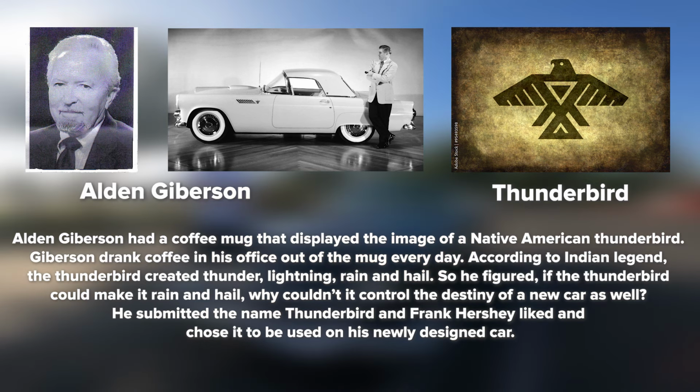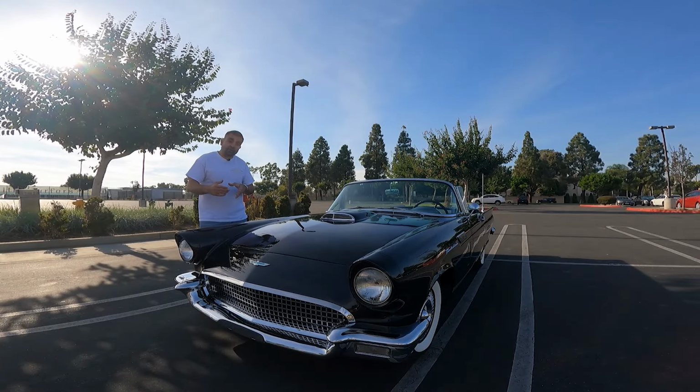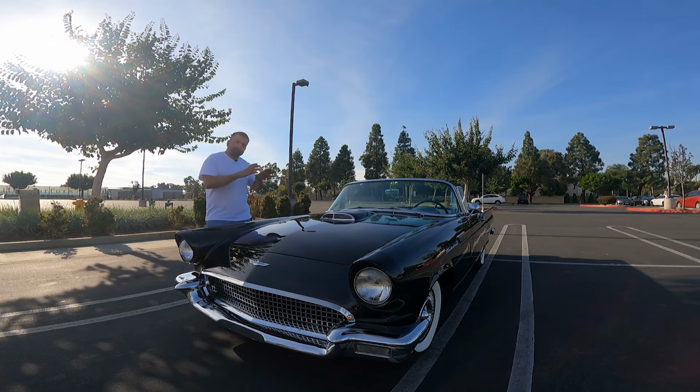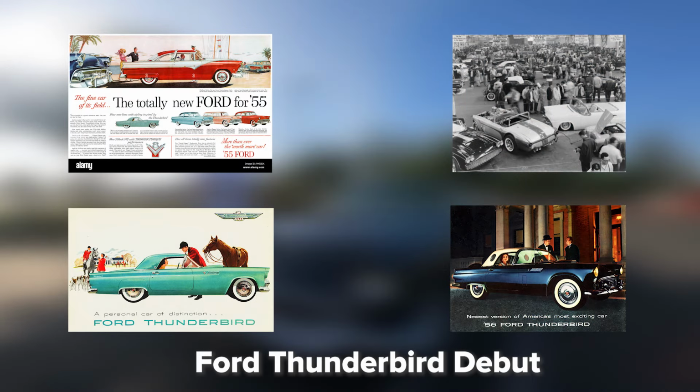So Ford rushed this project so fast that in February of 1954, it was debuted to the public in the Detroit Auto Show, and you could officially get this car at the end of 1954 as a 1955 model. Now, the price of this car at the time was about $3,000.